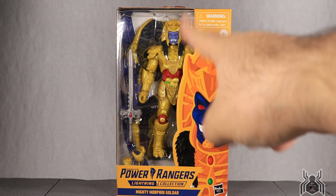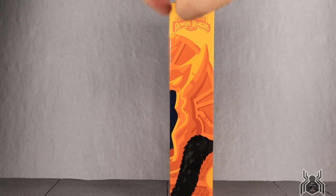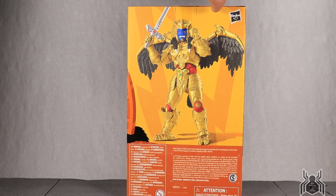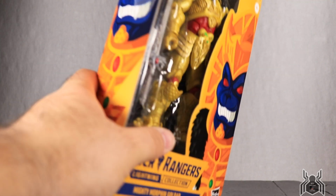Here we go. Let's do it. Goldar, awesome artwork on the packaging. Lightning Collection, Mighty Morphin Goldar there. Side artwork as it continues with the Mighty Morphin logo. A look at the figure on the back of the package. There's some awesome artwork of Goldar there on the side.